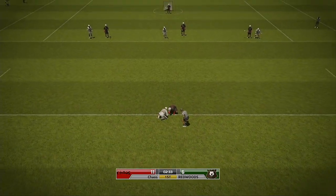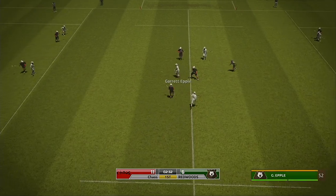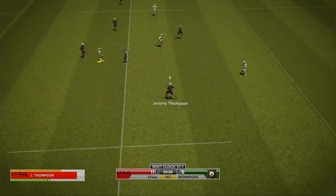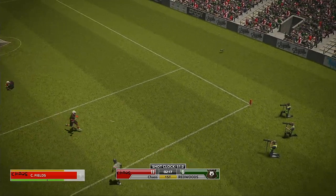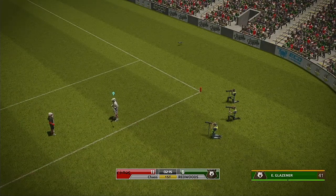Important face-off again between Garrett and 24. 24 wins the face-off. Red ball. Side left. Oh, my! Stick check in the attacking zone, and the offense has broken down.